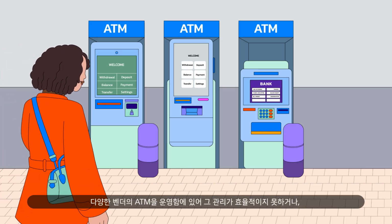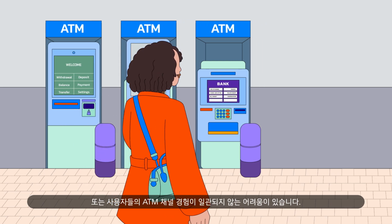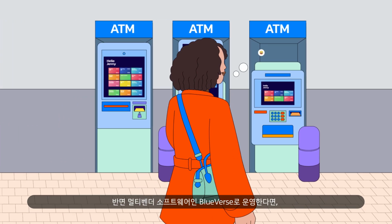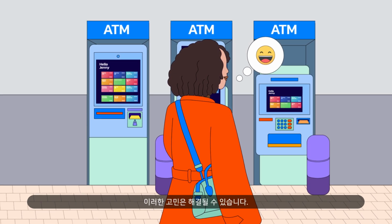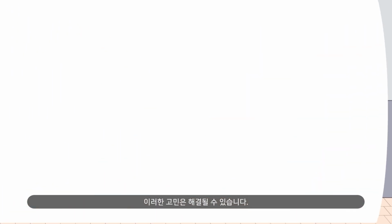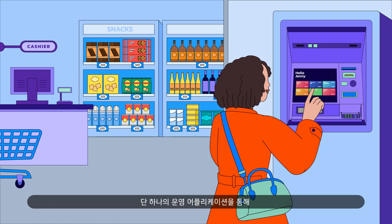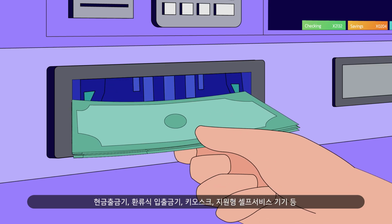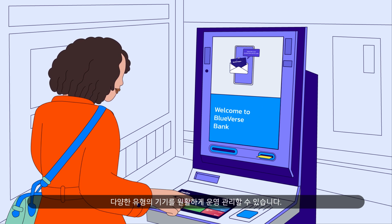The experience at the ATM channel is often inconsistent, and management of a diverse ATM fleet can be challenging. Luckily, with versatile BlueVerse multi-vendor terminal software, banks can officially operate self-service devices from multiple vendors. This single application is also able to efficiently operate a wide variety of devices such as cash dispensers, cash recyclers, kiosks, and assisted self-service terminals.